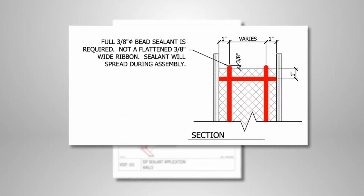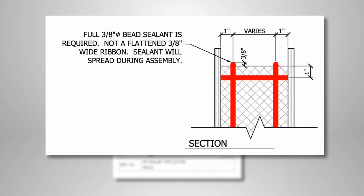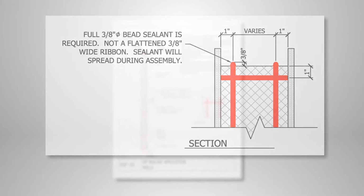In all SIP sealant applications, 2 parallel 3/8" diameter SIP sealant beads are applied. This common pattern is repeated in all SIP sealant applications.